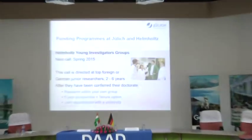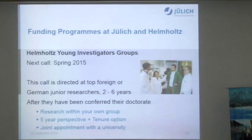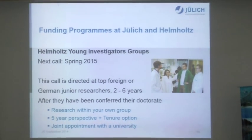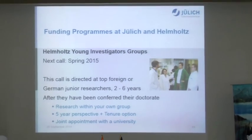The next thing is the Helmholtz Young Investigator Groups. Also the next call is in spring next year. And for this program you have to have your PhD already for 2 years, and you should have had research already after your PhD. But if you get such a group, you will have your own salary, you have money to employ additional PhD students, you have a 5 years perspective, a 10-year option, but you should do this together with the university as well. This is my last slide.